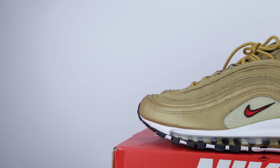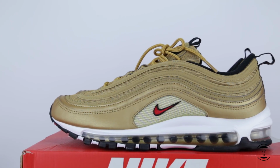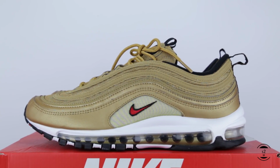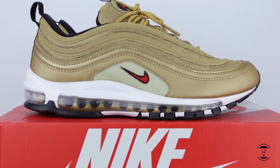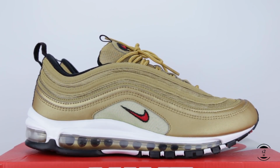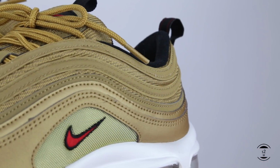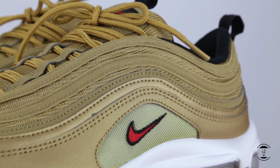The silhouette stays true to the original design, first released 20 years ago with a futuristic theme in mind, inspired by the high-speed bullet trains back in the day. That's why you'll see the sneaker with an overall sleek, smooth, and elongated outline. To me, this metallic gold is honestly a very beautiful colorway to have. Although they look way better in post-production photoshopped images, the colorway in hand is not disappointing at all.